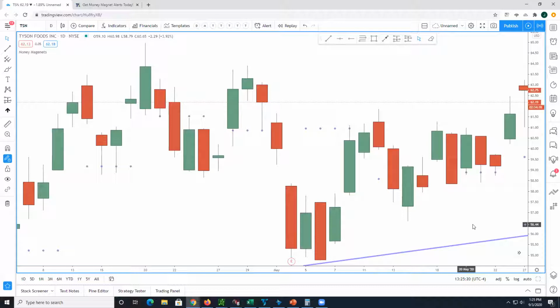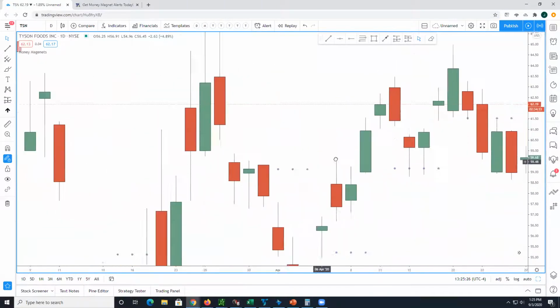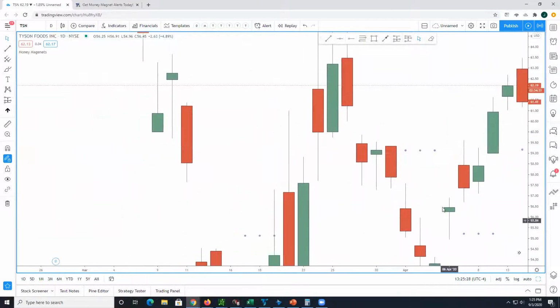So now you have these money magnets on your chart, and we'll go through a few of these examples. And you say to yourself, okay, here's a purple dot. I'm going to expect the price to fall. And I'm going to show you what the market does, how it reacts to the money magnets, and then from there, I'll show you how to trade it.